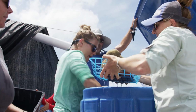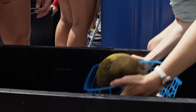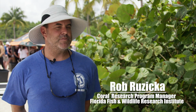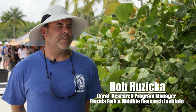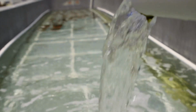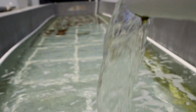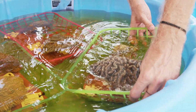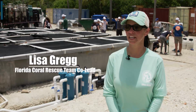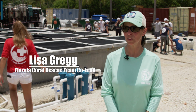We have 22 species of coral that have been identified for coral rescue. We had a team of 12 divers, and on average we could collect around 130 corals per day. Once they are rescued, the corals are brought back to UM's hatchery. From here, they will be stabilized, and they're going to stay here for maybe 4 to 6 weeks or maybe longer.